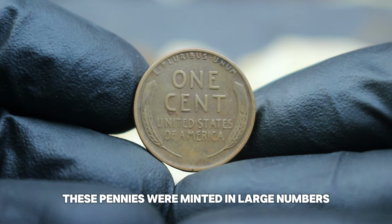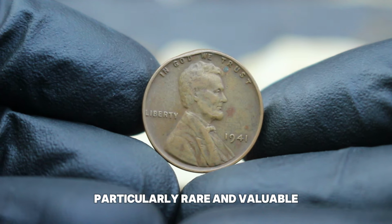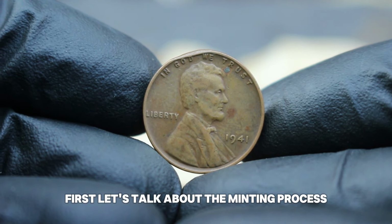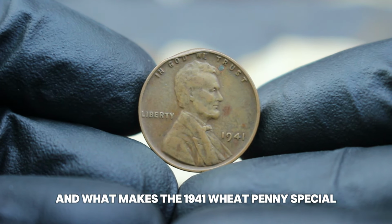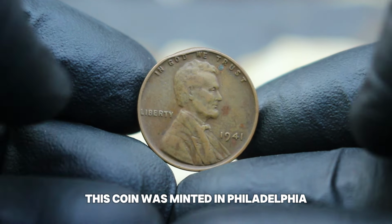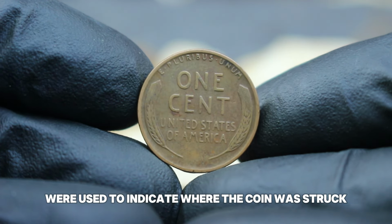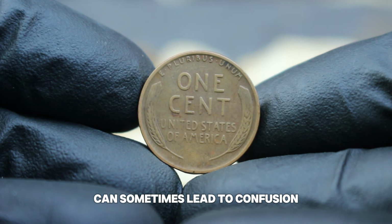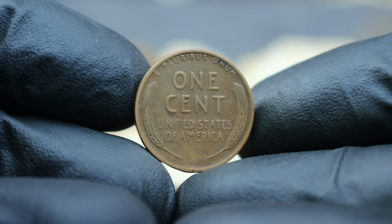These pennies were minted in large numbers, but certain factors make some examples particularly rare and valuable. First, let's talk about the minting process and what makes the 1941 wheat penny special. This coin was minted in Philadelphia, which is why it lacks a mint mark. Mint marks were used to indicate where the coin was struck, and the absence of one on this penny can sometimes lead to confusion, but it simply means it was minted in Philadelphia.